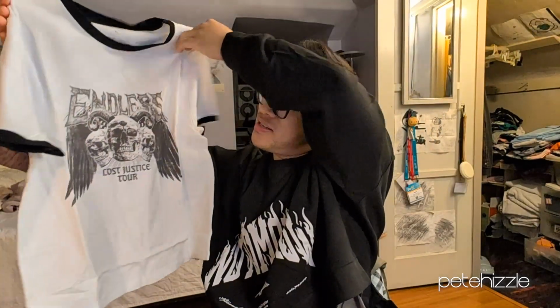curse word. The last one is this ringer shirt that I mentioned earlier. I just wanted a new ringer shirt, so this one is kind of white. I don't know why. I'm hoping to find more cute ringers, because the ones I had in the past don't really fit me anymore. So yeah, let's do a quick try-on.